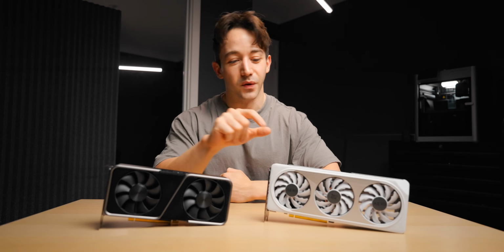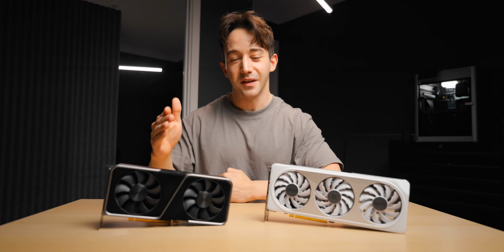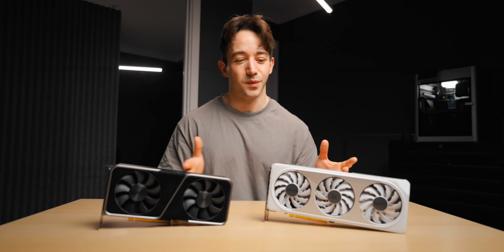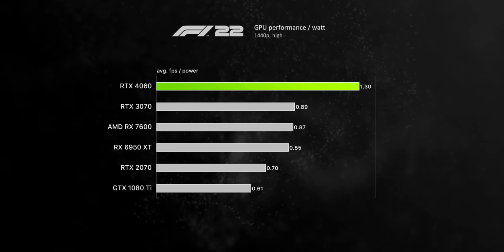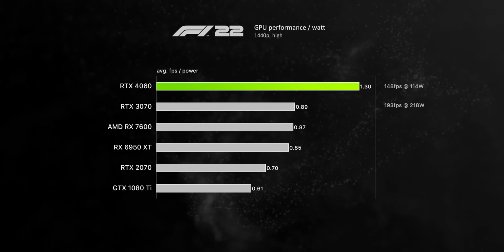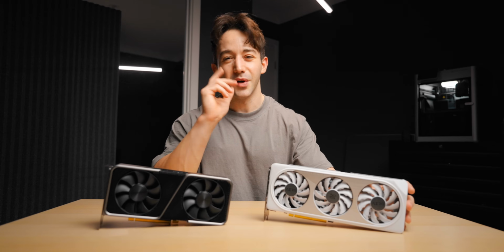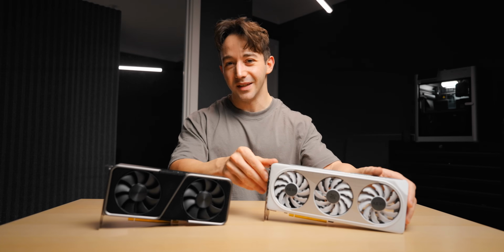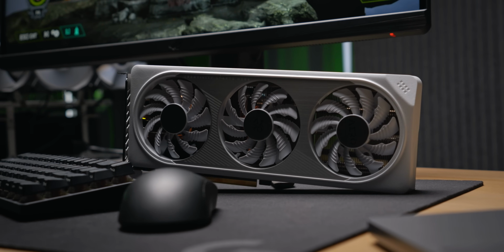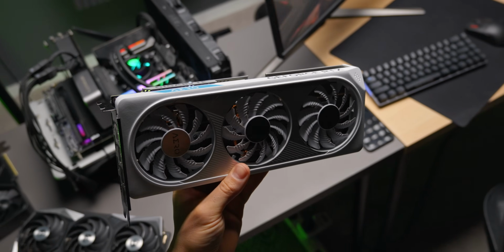There is one area though where the 4060 does clearly beat the old 3070, and that's when we're talking about performance per watt. And of course, we're comparing silicon here, which is over 3 years apart. The 4060 is a lot more advanced, and yeah, the power efficiency here is super impressive. But I'd argue that for this comparison, it doesn't actually matter. Like, do you really care about performance per watt when you're losing like 30% in average frame rate?